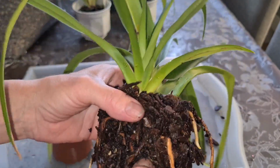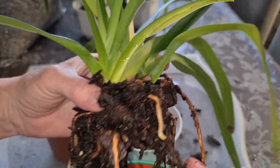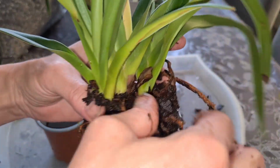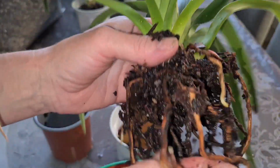So, into clay pots with a little bit more muschelkalk, and for regular repottings, small grade bark. It shall keep the moisture better. Needs the moisture.